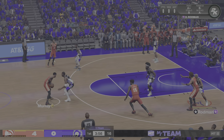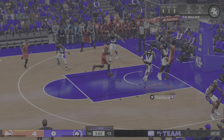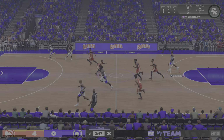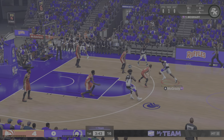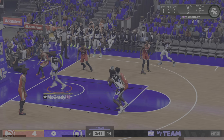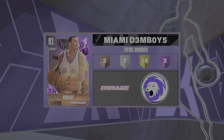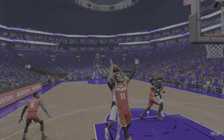Pass to Murray. Capella with a screen on McGrady. Here's Murray. Wallace gets a hand on it. And this is why Wallace is an elite-level defender, has a great sense of timing for when to rise up and contest shots. And that one's good. McGrady. What an amazing trick shot to confound the defender. Oh, man, that's awesome. He's taking him to school right there.